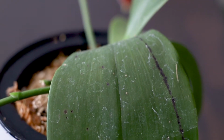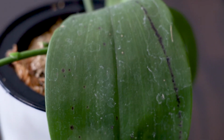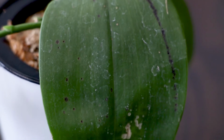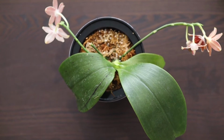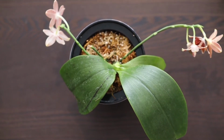There is a little bit of fungal spotting on the leaves, but since I repotted the plant, I haven't had any issues. Currently, it's potted in a mix of bark and sphagnum moss. Also, I put this in a self-watering container so that I can give it as much water as it needs so it can stay hydrated and grow to its potential.